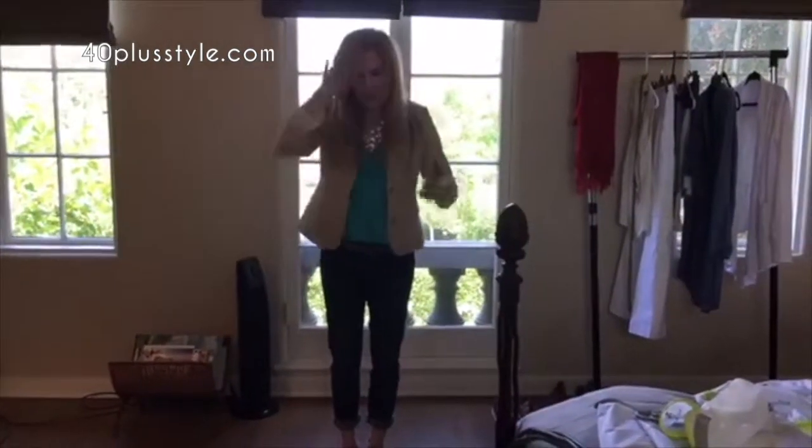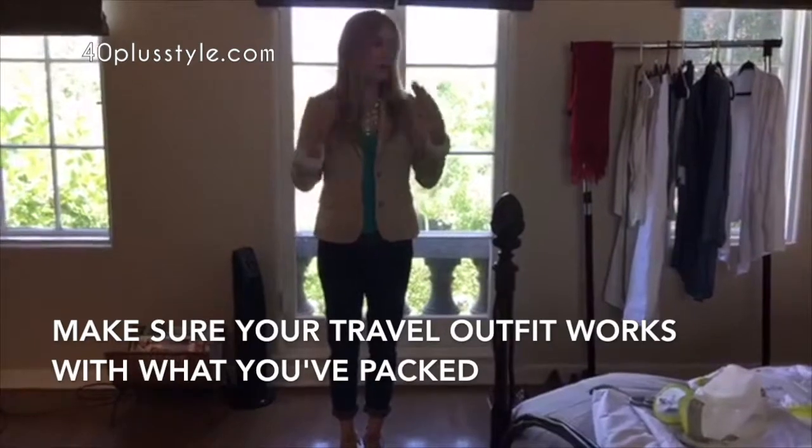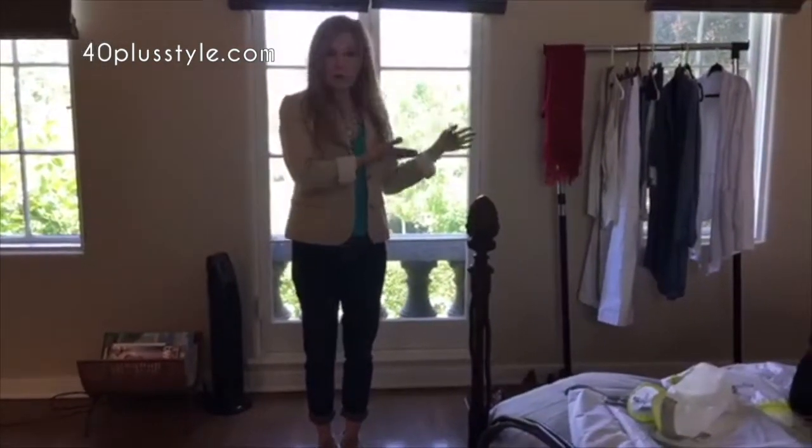So the first tip is to make sure you don't just throw something on to get in the car. Wear something that makes you feel a little bit better, and also make sure that what you're wearing will incorporate into what you're packing for your trip.